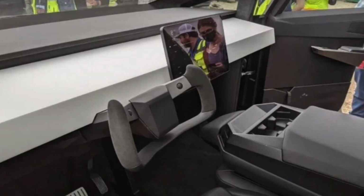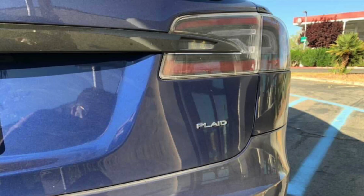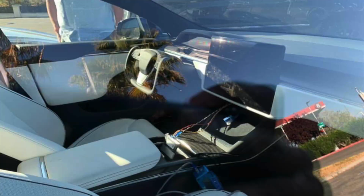We also have some Cybertruck leaks. And finally, a Plaid Model S with the Yoke steering wheel was spotted. So without further ado, let's get on with this video.